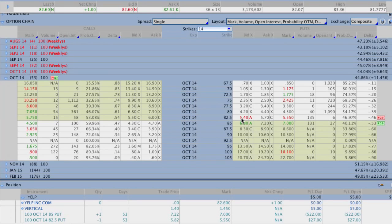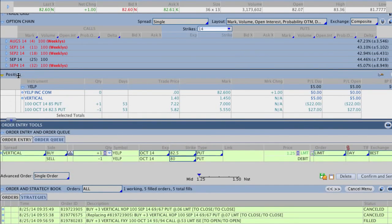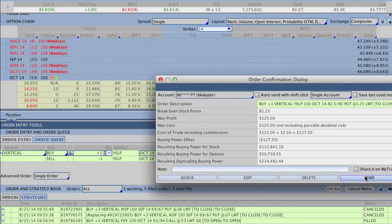At the time that we made this trade, Yelp was trading a little bit lower than 82.5. But if I did 82.5, 80, and I set up this trade so you can see what it looks like, if I did the 82.5, 80 put spread instead of the 85, 82.5, I would pay a debit a little bit less than what I paid right now at 140. So I pay 125 versus 140.